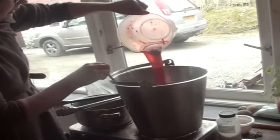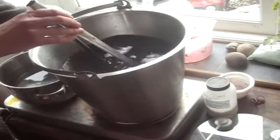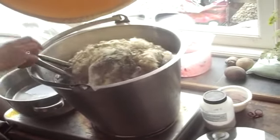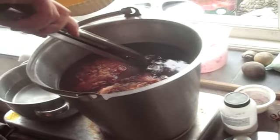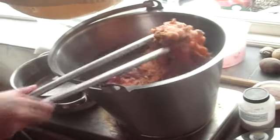Now I'm going to put this into a bucket of warm water. I usually start with everything warm. Next thing we do is put in our fleece. So it should start to turn colour straight away. So it starts to soak up. And that needs to simmer in there for about 45 minutes. See, it's starting to take up some of the pinky colour.